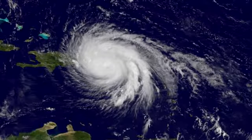Pinhole eye. Another possible reason Maria gained strength so quickly is the storm's pinhole eye. There is not a set relationship of the size of the eye to the overall size of the storm, Dorst said. But smaller eyes do cause hurricanes to spin more swiftly.